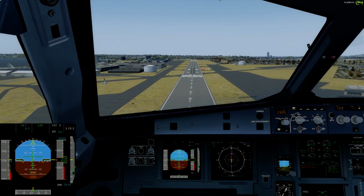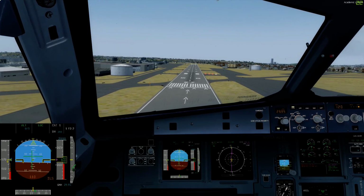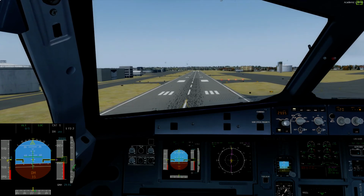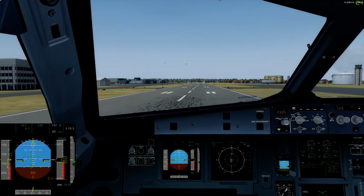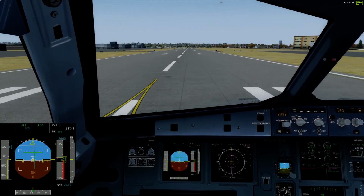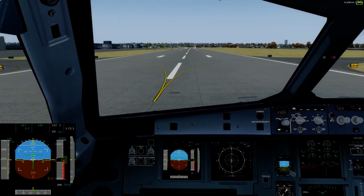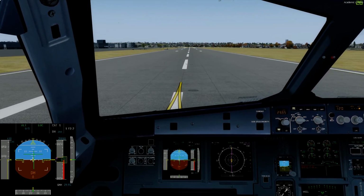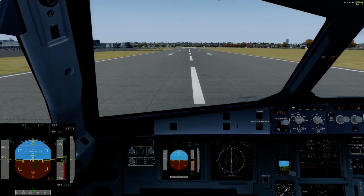Minimum. Landing a little right. 50, 40, 30, 20, retard, 10, 5. Reversers! Get on that center line. Oh yeah.